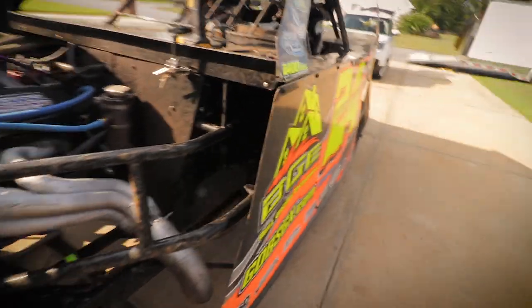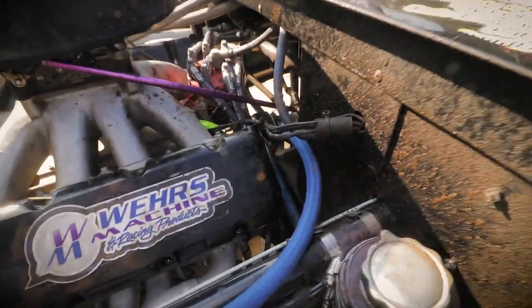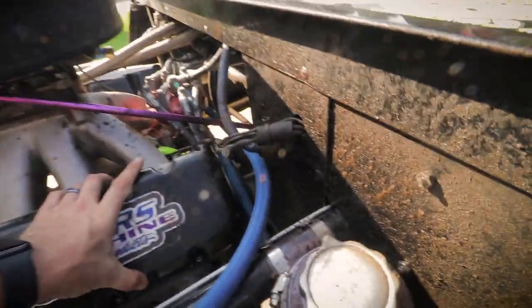So it looks like we got some kind of leak here. I'm not sure if it was a valve cover or the power steering fluid. I'm going to go with maybe the valve cover is loose. At least that's what I'm hoping.